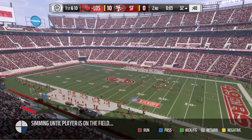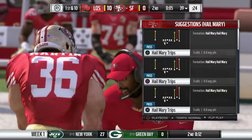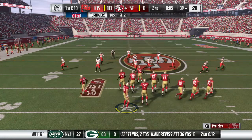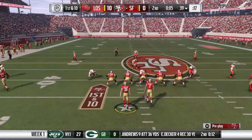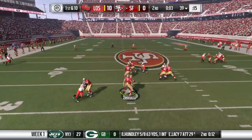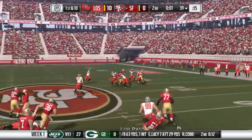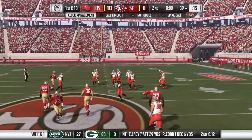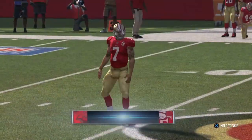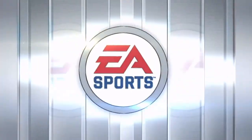And they are going to set up. One receiver left, three to the right. Trying to shake off the interception. He'll look to throw. And he bats it away, and it falls down incomplete. So we've reached halftime here.